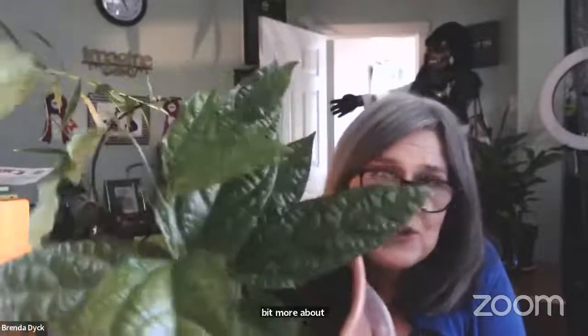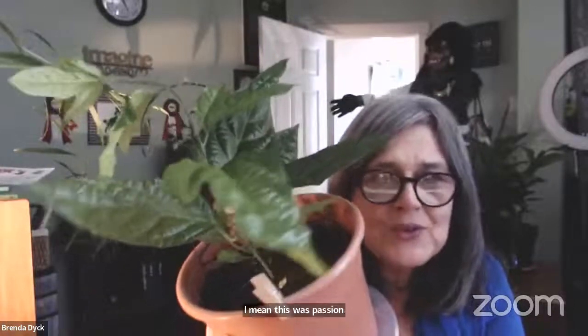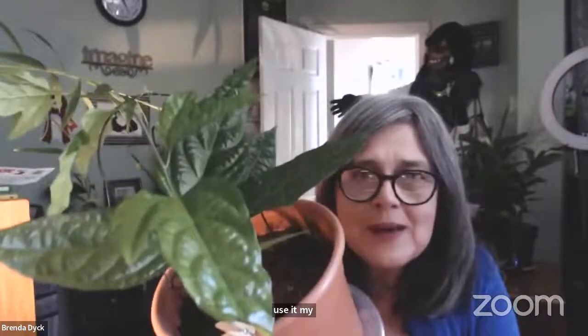It's a really beautiful plant. Now, if I can get it to flower, that's incredible. I'm going to have to use some fertilizer to make it flower. And again, I'll talk a little bit more about that later.